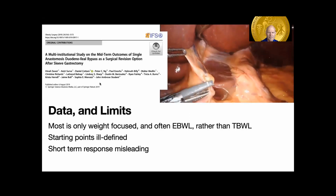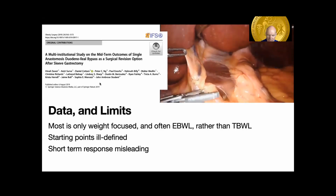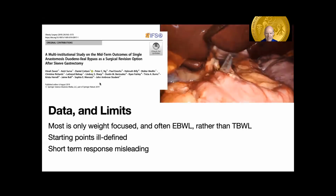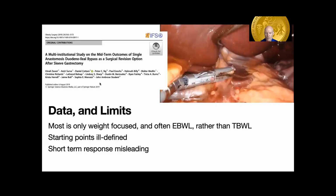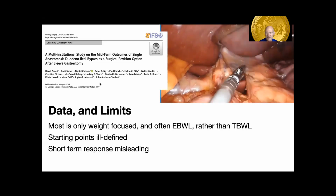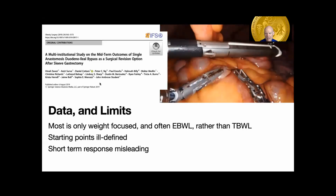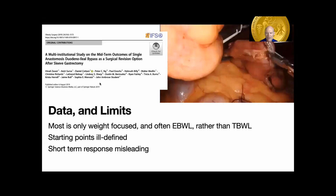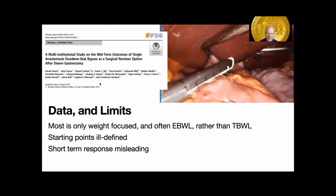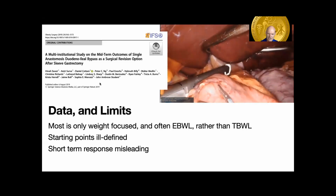So, however, this is where I want to take a step back and not over-rely on the data. I think most of it is really only weight focused, and it's often excess body weight rather than total body weight, which can be really misleading, as better statisticians have taught us, but I do think they're still useful. The starting points also are pretty ill-defined in a lot of studies of, was this the weight at operation initially, was it the weight at reoperation? What was the highest weight? But I do think it's still good to be able to give patients a general idea.